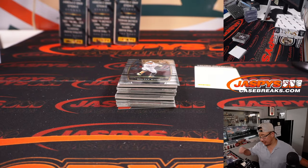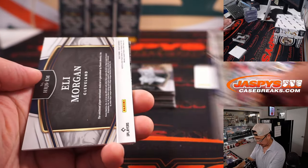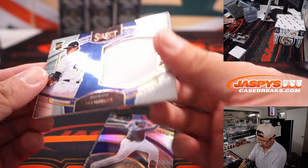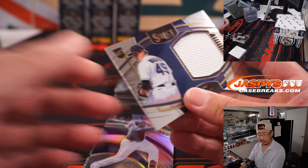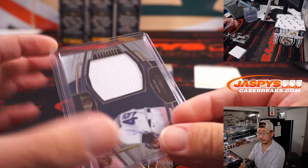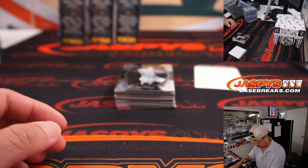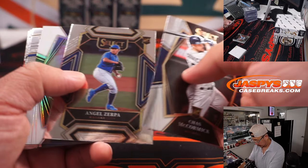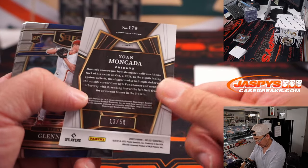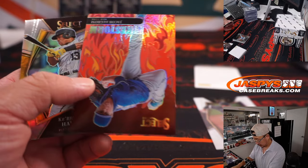Remember, Martin, play to the whistle. We are not close to being done with this break just yet. Another Eli Morgan, this time just a piece of his jersey for Cleveland. Going to Dave. Cleveland, this is for you. We got a Yoan Moncada, 13 out of 50.